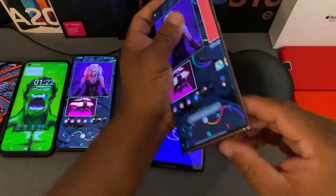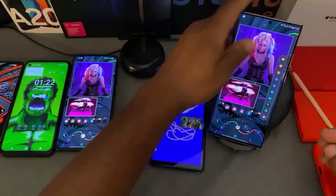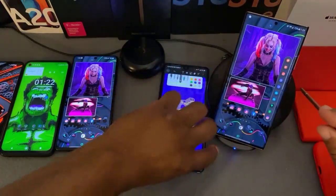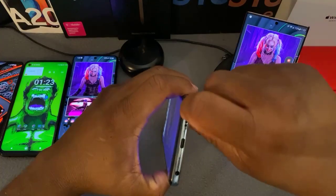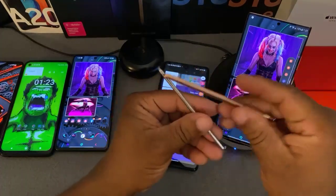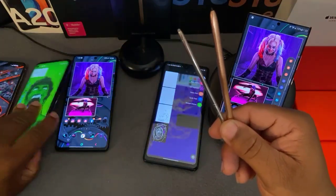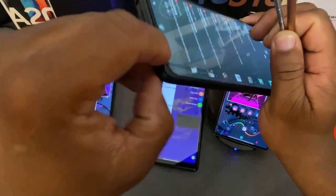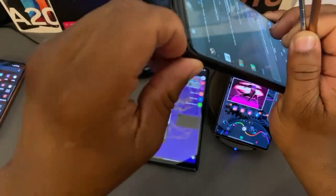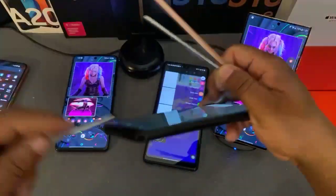Let me take the pen out right here. Let's take this out, and we could pair each pen. So we got these two pens right here. But we're missing one more pen, and we got another pen right here. And grab this. Look.